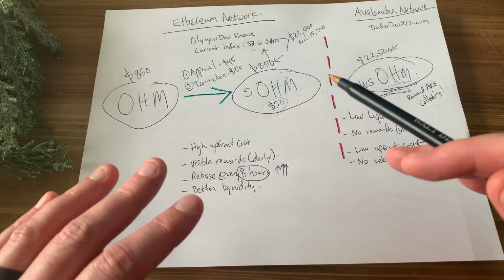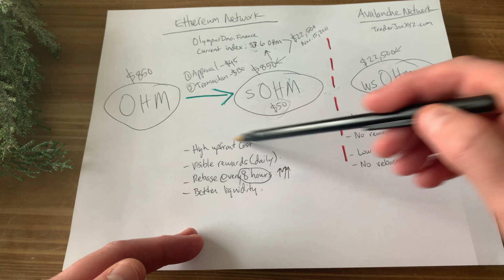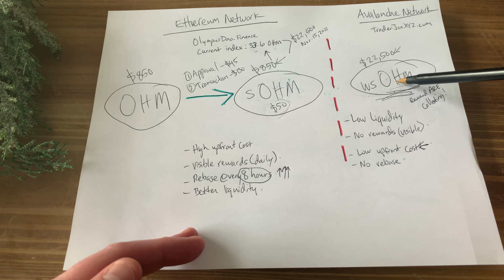It doesn't work like that because wsOHM is on the Avalanche network and OHM and sOHM are on the Ethereum network. So if you wanted to take some OHM and convert it into wsOHM, you technically could, but you are going to pay high Ethereum gas fees to do that transaction. You would probably have to convert OHM back into the Ether token. And then from Ether, you would then have to convert it to an Avalanche token. And then from Avalanche or MIM, you would convert it to wsOHM. It'd be a long, expensive process just to move money over here.